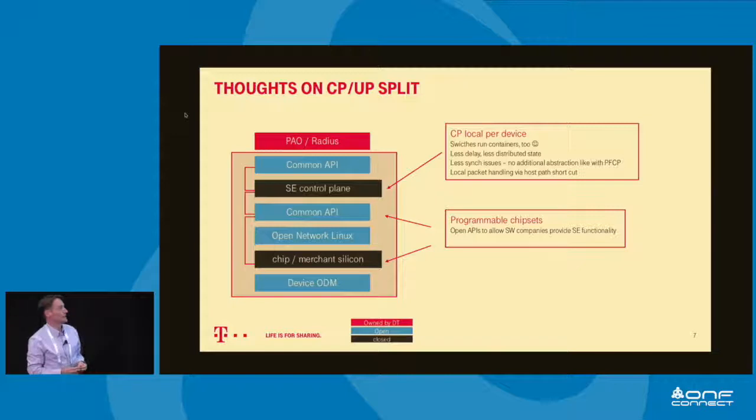Another thing is that if you don't have a protocol in between your control and user plane, there's less synchronization issues. We do support the development of PFCP because we think this makes sense, but at the moment on the productization track for Access 4.0, we don't use it.